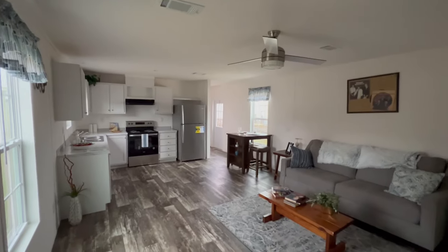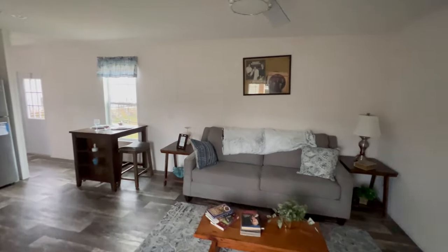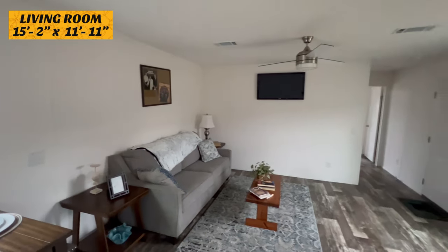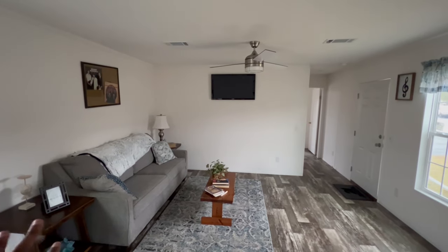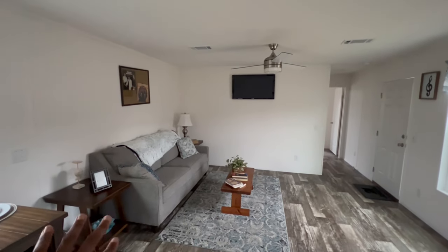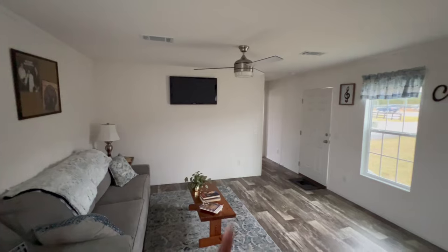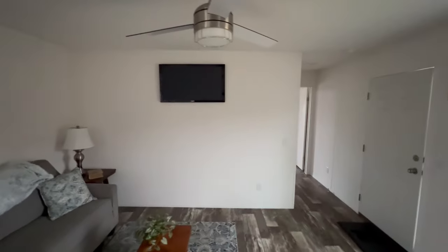All right, you guys, so we just stepped inside. This is your living room. You have a gorgeous living room right here. There's plenty of space. You could put a sectional here, or you could put a regular sofa and a couple of Lazy Boy chairs. And we just came in through the front door right there. So they really give you a good idea of what you can put in here.